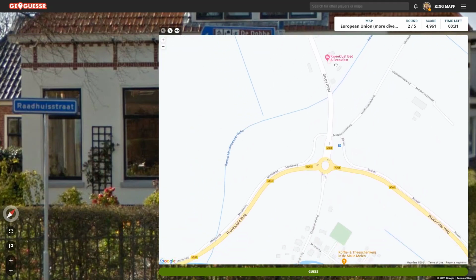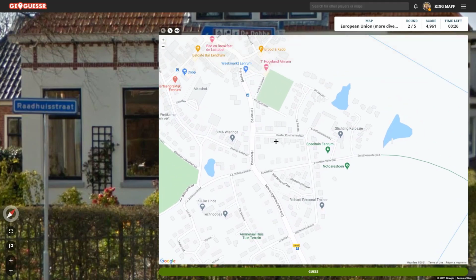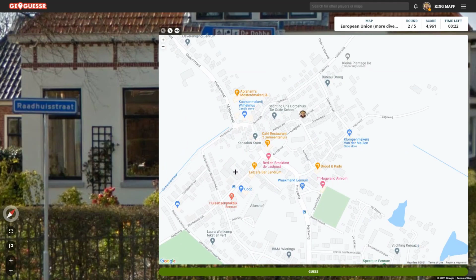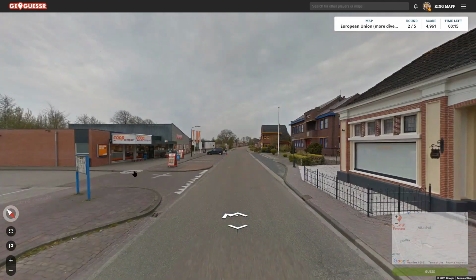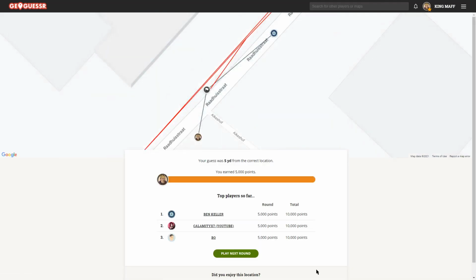We might not be in the right spot. I don't see any road. Rood Straat. I don't see that anywhere. I don't see any street that starts with an... no, it's right here. And we're over by the Coop. We're over by the Coop gas station. We are west of Coop. So we're like right here is where I would say. And it was pretty close, 5 yards. We do end up getting the best guess apparently, even though everyone else got 5k here. So that first round is going to be what costs us.